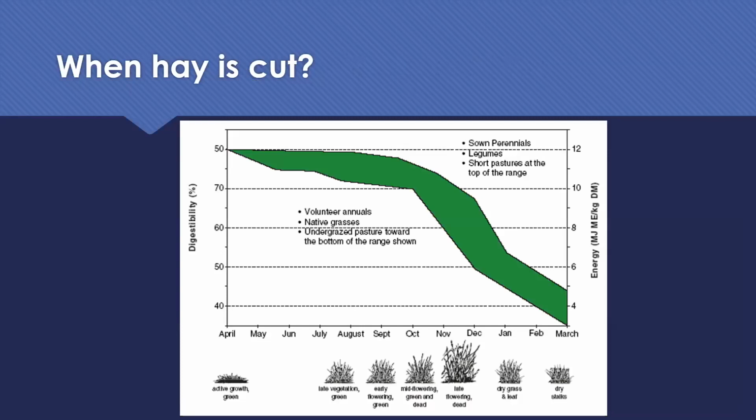So just to remind you, when the hay is cut, when you look at this chart of what happens over the season, at early flowering, mid-flowering, during September, October, your digestibility is still quite high. Sorry, that should be 80 on the left-hand axis at the top. So you're sitting between that 70 to 80%. Legumes will always be at the top of that chart at the same stage, where your grasses and things will always be at the bottom.